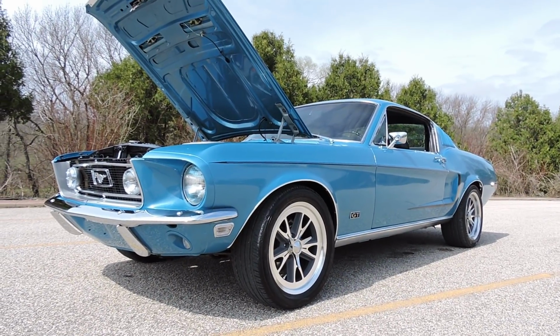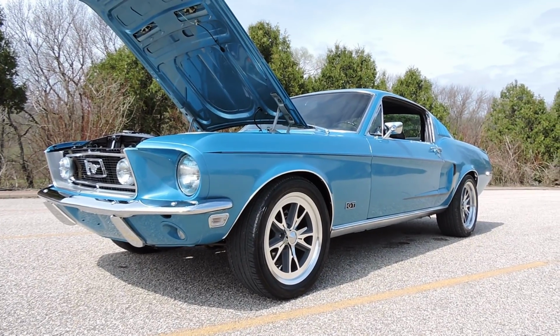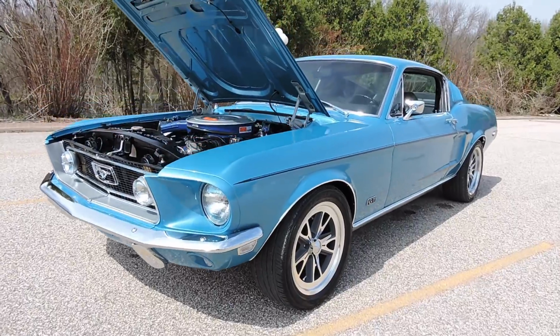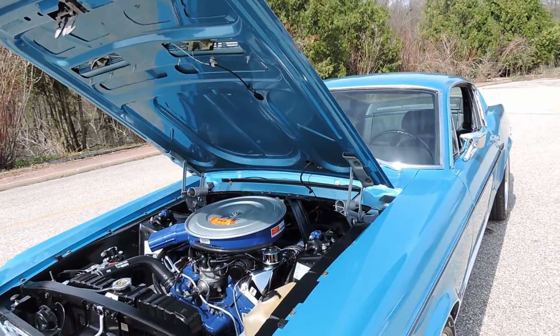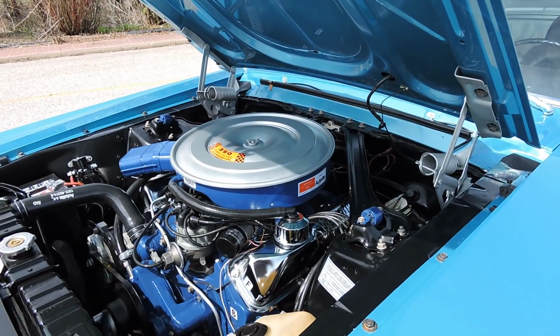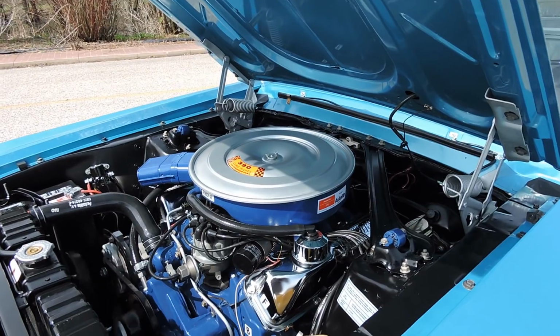Fantastic. It's riding on the 17-inch Eleanor rims. Tires are new. Gulfstream Aqua paint is absolutely gorgeous. We're just going to kind of go through it here, and I'll show you the kind of detail that went into it. We do have some pictures of the restoration showing all what was done to it.